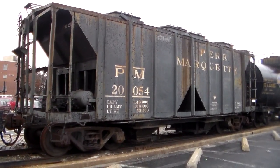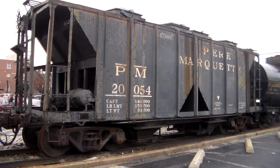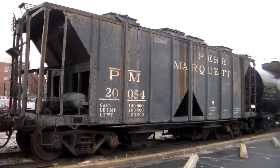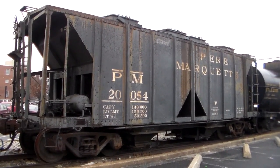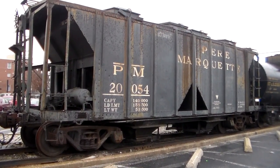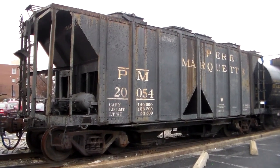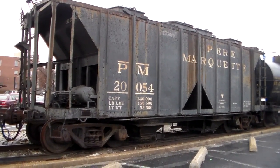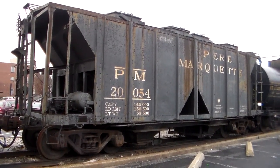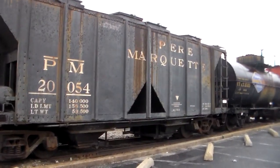The Pere Marquette was purchased by the Chesapeake and Ohio Railroad in 1947, I believe. And that's why this car is located at this museum, because Pere Marquette was purchased by the C&O in 1947 and the B&O was purchased by the C&O in 1958. That's why there's a tremendous amount of C&O artifacts in addition to B&O artifacts at this museum here. So this is a piece of merger history here.